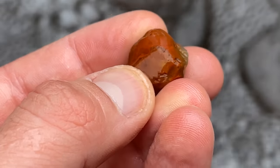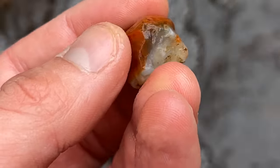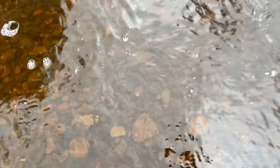Oh, that's like pure flat. At one point that was up against some crystals. That's cool. Oh, I just spotted another one. This is definitely the best one of the day. Where are you? Right there. Woohoo! Hell yeah. Oh, sweet.